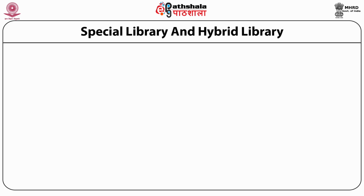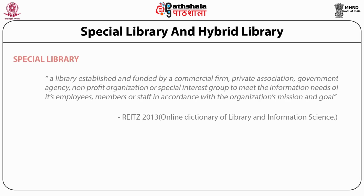Special library, as defined by the Online Dictionary of Library and Information Science, is a library established and funded by a commercial firm, a private association, a government agency, a non-profit organization, or a special interest group to meet the information needs of its employees, members, or staff in accordance with the organization's mission and goal.